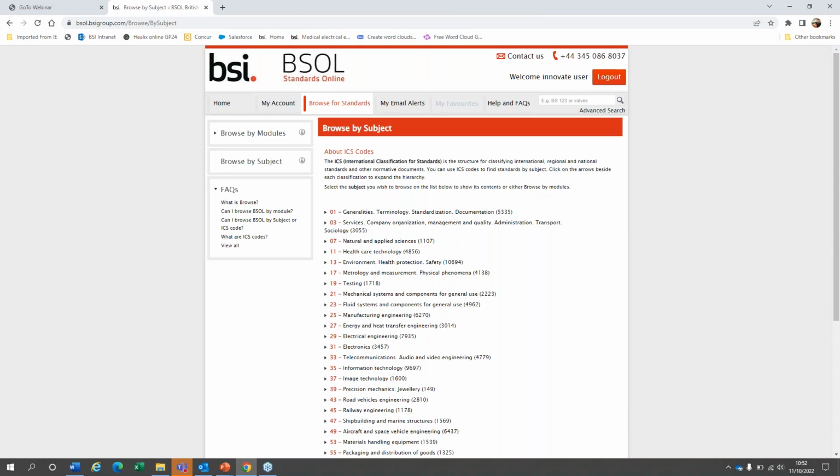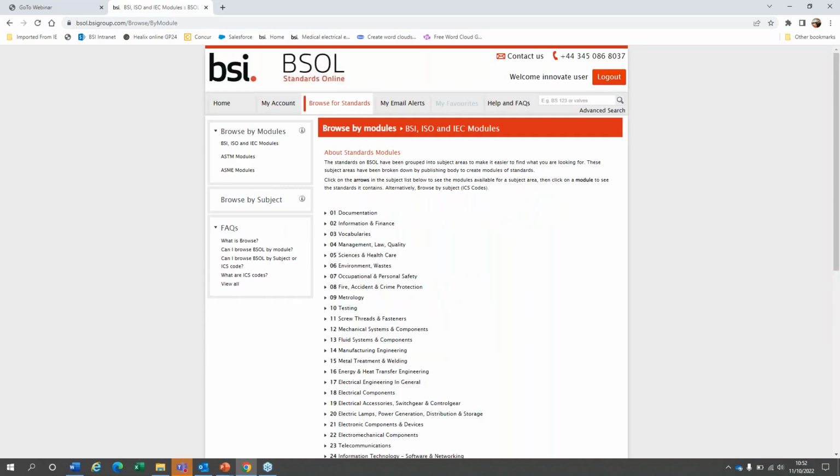Browse for standards is a way for you to review content. It's a subject classification system, and it's going to be the most useful feature to you. Browse by module just gives you a top-down view of how BSI has classified some information, but it's not very useful to you as a research tool.